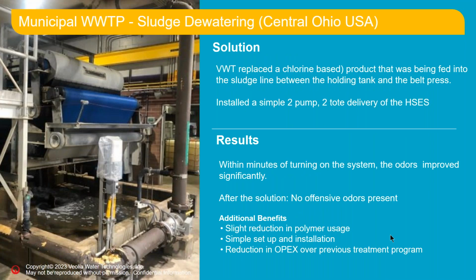Our solution was simple. We replaced the chlorine product with our HSES. We installed a simple 2-pump, 2-tote delivery system of chemistry into the sludge line between the sludge holding tank and the press. The odor levels and the employee complaints were reduced significantly with no negative impact on the polymer usage or the percent solids of the sludge.